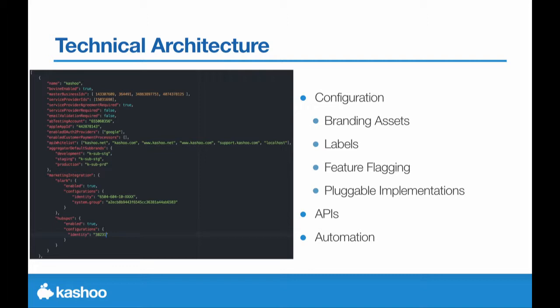This is just a spew of JSON up here, and a lot of this is all about configuration. There's logic that you've been building into your application year on year, and you need to get that externalized so that it can be tweaked. Where do you go to look for those assets? Labels was something that was interesting.